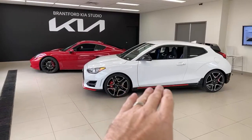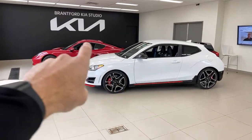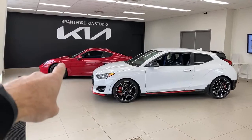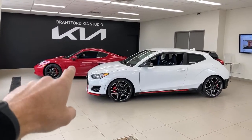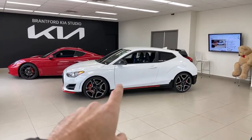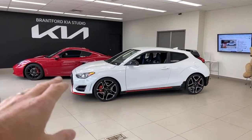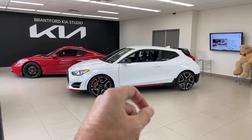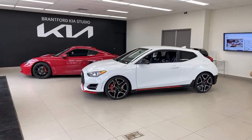So it's not going to catch a Cayman around the track. It's just not. But it is just as fun. And I will argue that this car is more fun on the streets than that car. And people will disagree with me, and they will be right. You can have fun with that car on the streets. But to me, this car is more fun for me to drive in the streets. I'm not worried about a whole bunch of little things. And this car, to me, is a little bit easier to drive, even in the manual transmission, than that car.